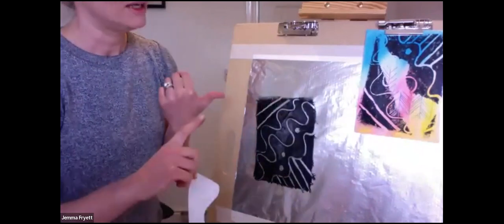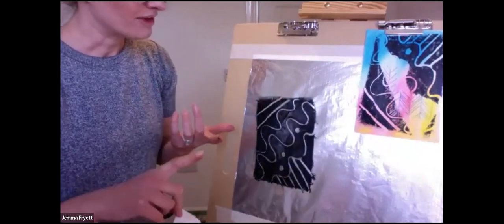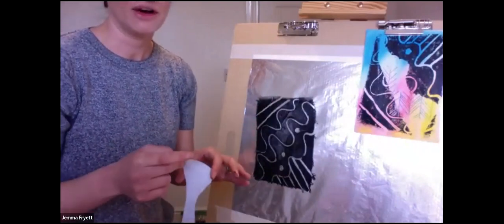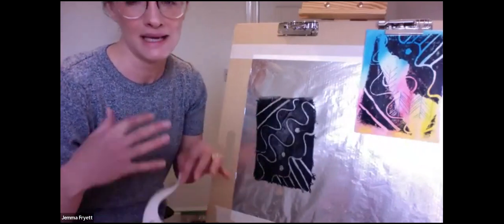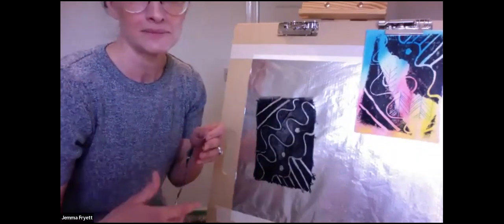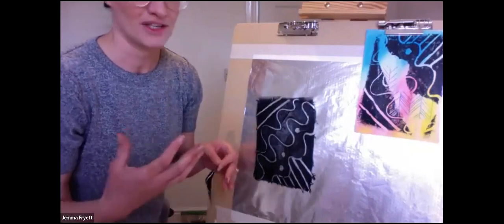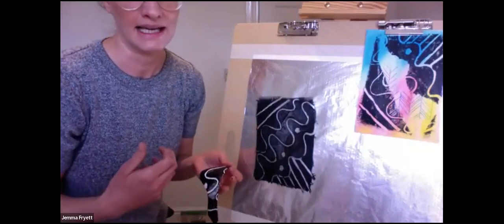So then you've got your line and dot drawing, you've got your reverse monoprinting, you could have included watercolors and you've included collage. So the levels of mixed media and experimentation are building, and that's what you want, to combine all the different areas and techniques.